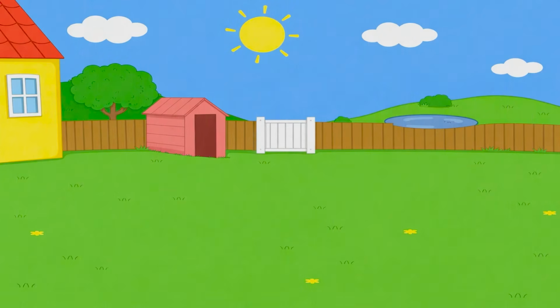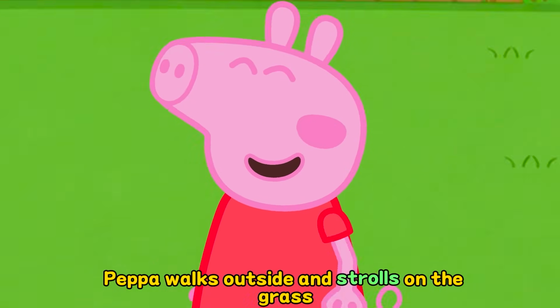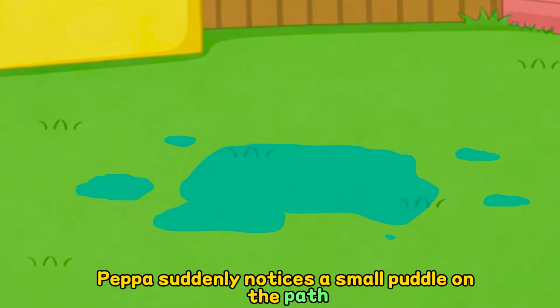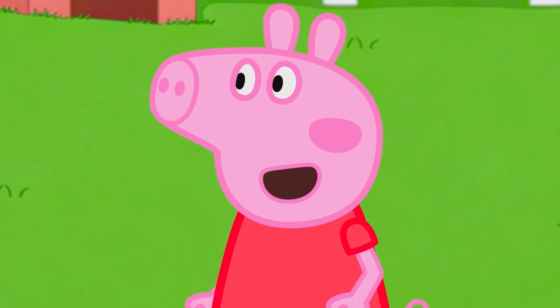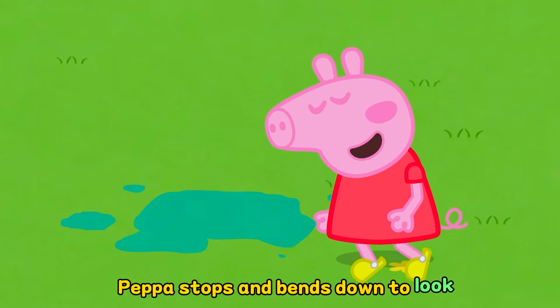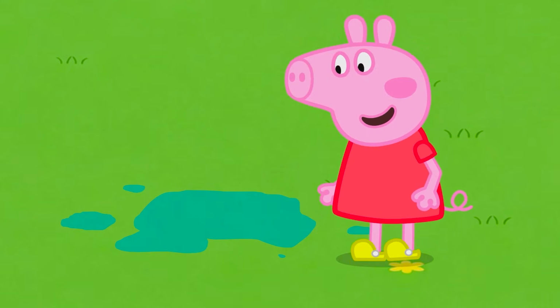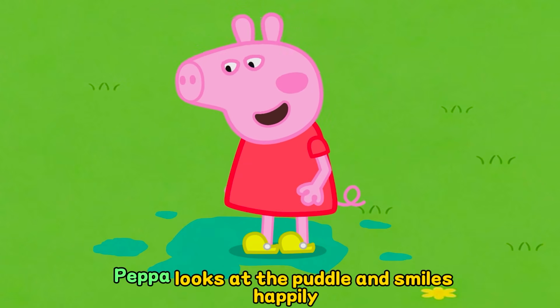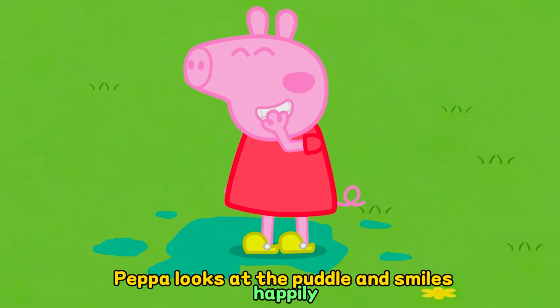Peppa and the Puddle. After the rain, the garden is still wet. Peppa walks outside and strolls on the grass. Peppa suddenly notices a small puddle on the path. Peppa stops and bends down to look.